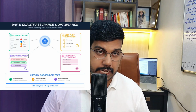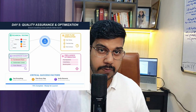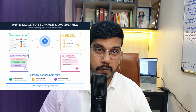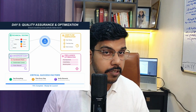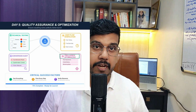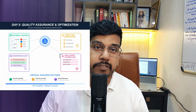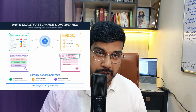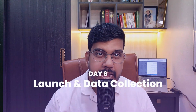Verify all trust elements are properly placed for the trust gap. Ensure your transformation content is compelling for value perception. Confirm that friction has been truly reduced for friction points. Fourth is pre-launch optimization. Make final adjustments based on testing. Create a backup of the original funnel in case you need to revert. Prepare real-time monitoring alerts.